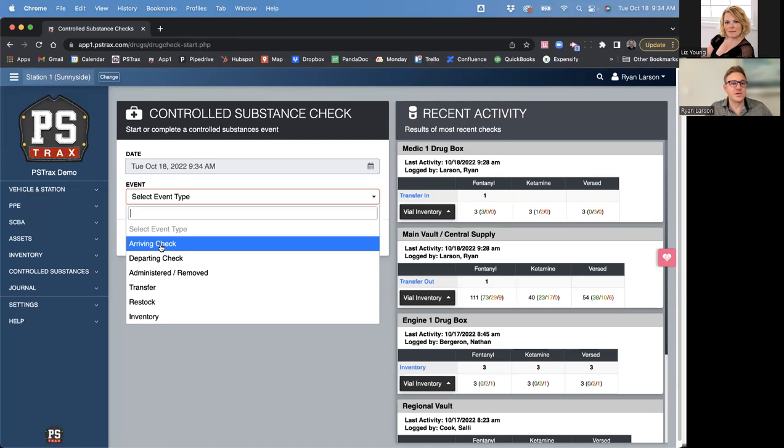So I'd say usually what we see is the combined check, where basically two medics will be doing that event at the same time, and then both signing off on that.